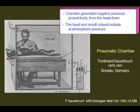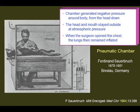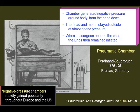And Sauerbruch's pneumatic chamber generated negative pressure around the body from the head down, and the head and the mouth stayed outside at atmospheric pressure. When the surgeon opened the chest, the lungs would then remain inflated. So negative pressure changes rapidly gained popularity throughout Europe and the United States.